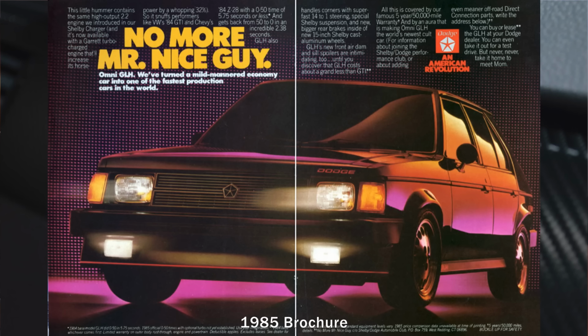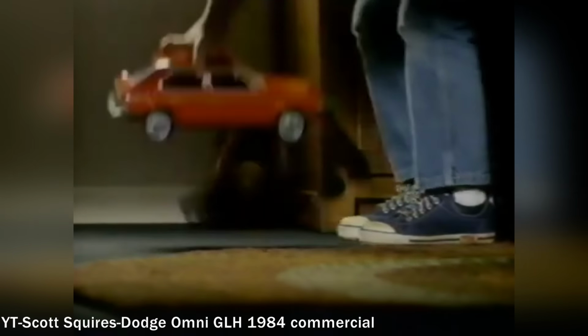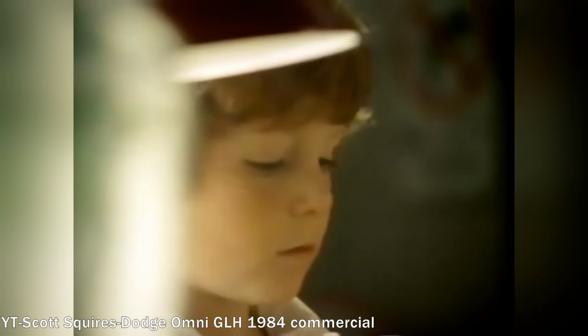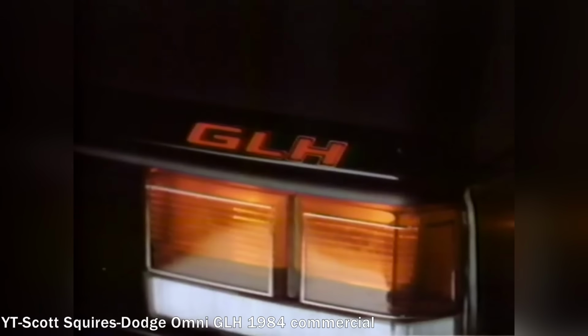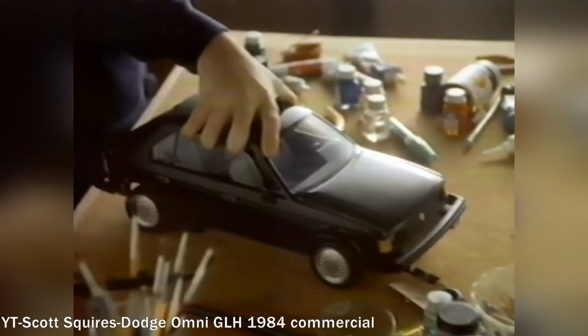Also in '84, the most famous version debuted, the Omni GLH. Originally, Carroll Shelby proposed the name Coyote for the car as it would be chasing rabbits, but Chrysler rejected that idea. So while the meaning of GLH was never officially specified, it was understood by all to mean "goes like hell." The 110 horsepower high output 2.2 liter was used with suspension, brakes, and tires upgraded.